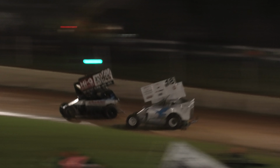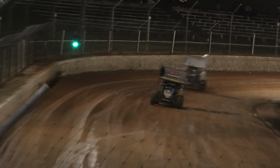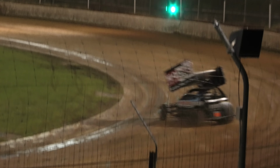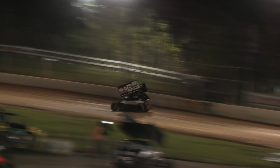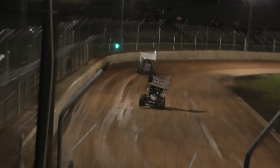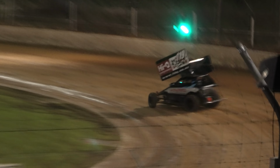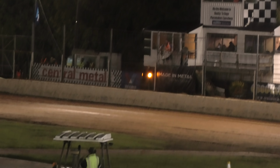That's just horsepower. Right on the gas, cuts down to pole. Ferguson goes wide, nowhere to go. Gets away. Wheels for anything other than a bit of stability, has to get off the gas a bit. Brad Lane takes that.